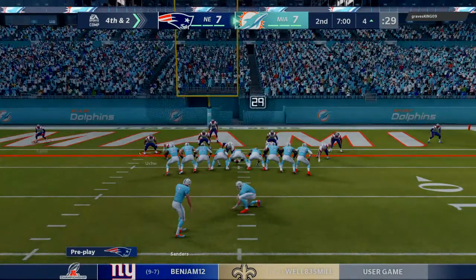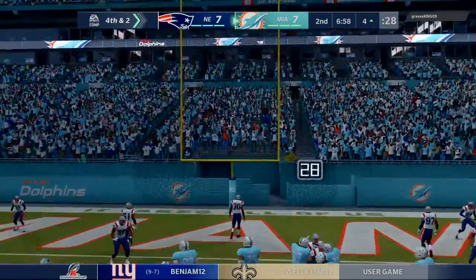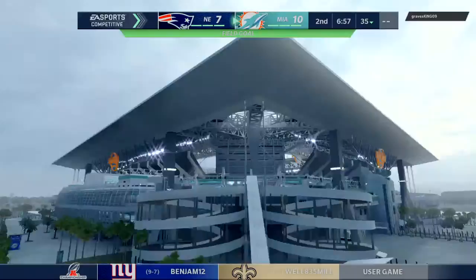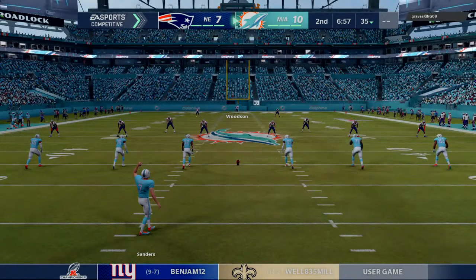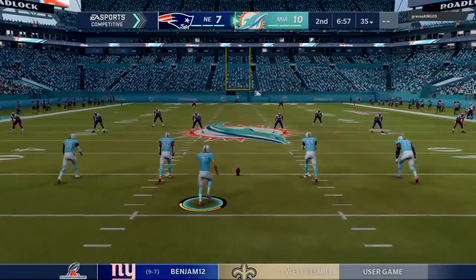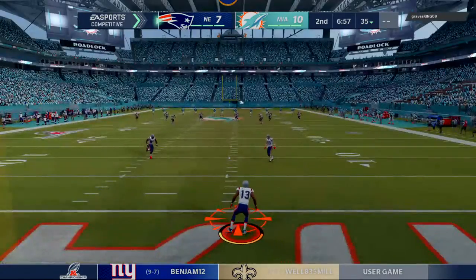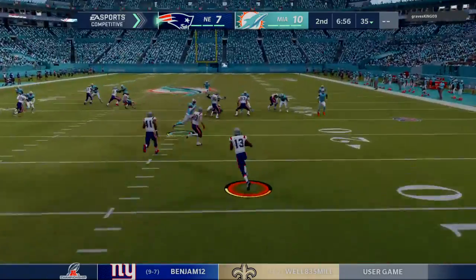Jason Sanders for the Dolphin field goal. A 21-yard attempt. Sanders' kick is good. And the Dolphins will jump out to a 3-0 lead. So they recovered the fumble, but ultimately could not take advantage of the short field. Definitely a lost opportunity right there. I mean, they were in prime position to put 6 on the board. Ended up settling for 3.